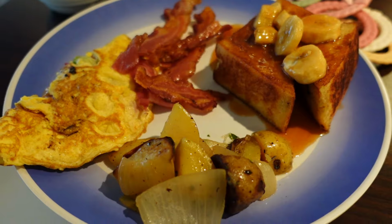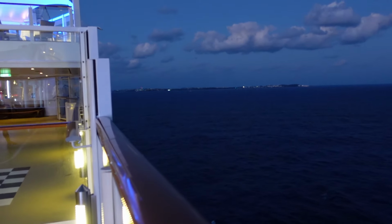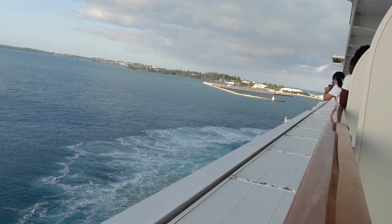Hi, friends. We have finally arrived in Bermuda. It took over 24 hours later than we were supposed to, but we're here. We already had breakfast this morning. We pulled into port. It took a long time to pull in. They had to go around the whole island to get here.